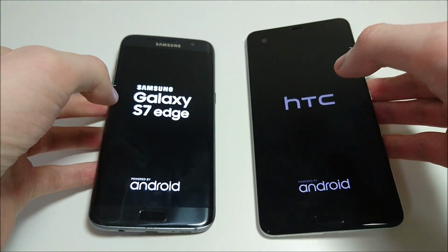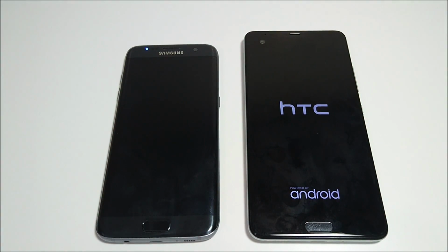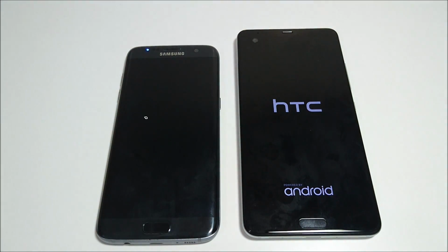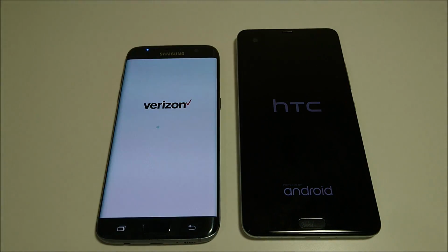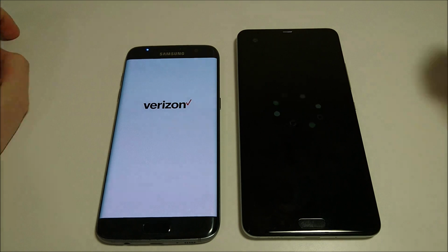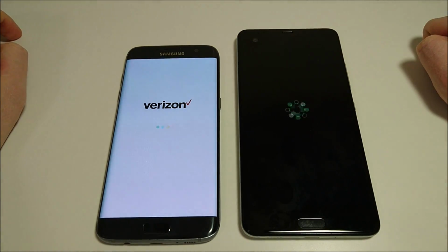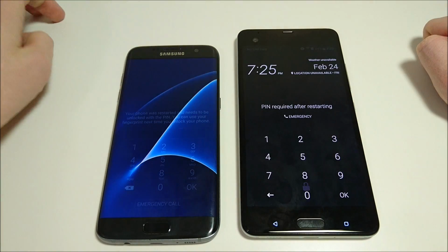Now the Galaxy is almost a year old at this point, while the HTC, by comparison, is brand new, just came out this week. And actually the HTC is not even available yet in the majority of the world. And just because the HTC is a lot newer, you do have improved specs. You have the Snapdragon 821 and 4GB RAM. On the Galaxy phone you have 4GB as well, but you have the Snapdragon 820. So you guys are going to see both these phones booting up very fast, very similar time there.